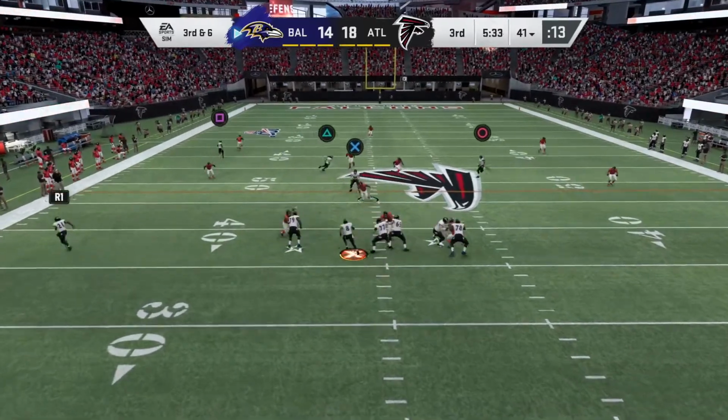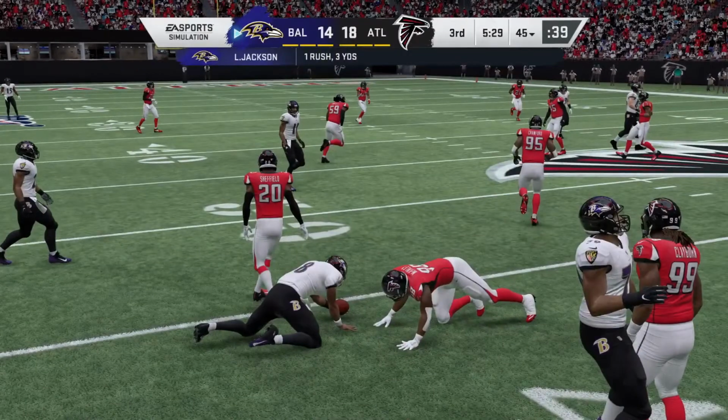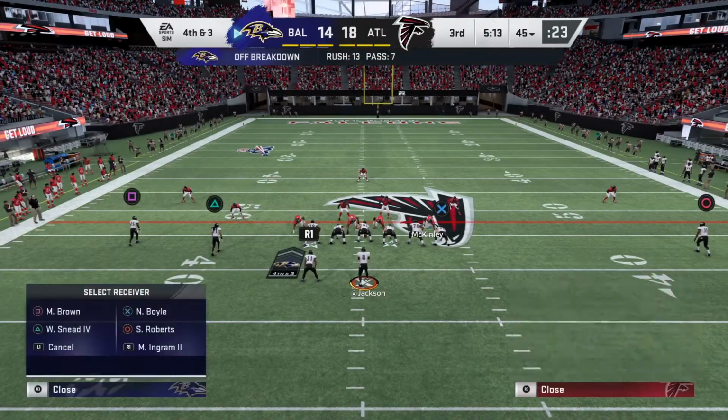From the gun, it's Jackson. Steps away to his left, and they'll get him down about 3 yards short of the first. The decision to tuck and run gets him 3, but that's not enough. Now it's 4th.